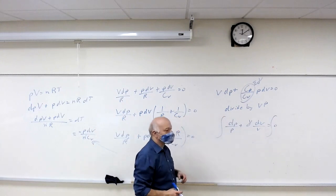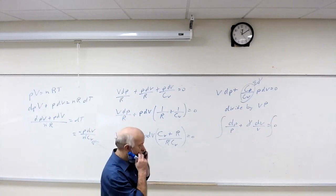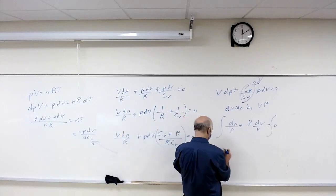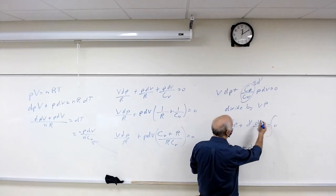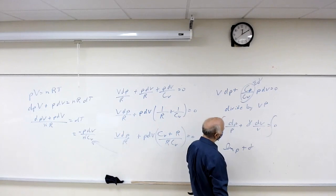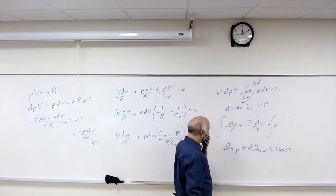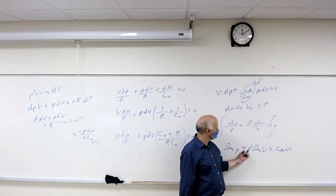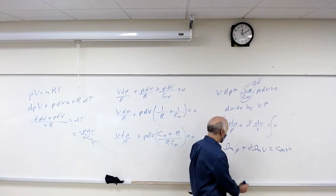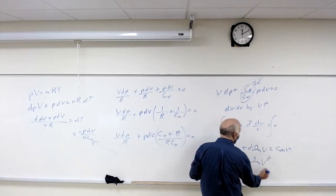Hold on a second. Tell me when you're done. I'm good. Okay, the integral of dP over P is ln P, plus gamma dV over V is gamma ln V, and then equals a constant. Okay, so what can I do with the gamma here in front? Move it inside the log. So this is ln of V to the gamma, plus ln of P.